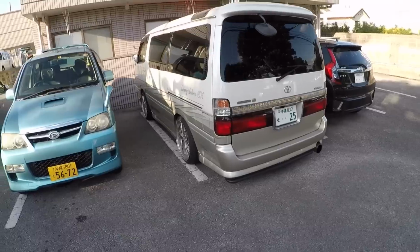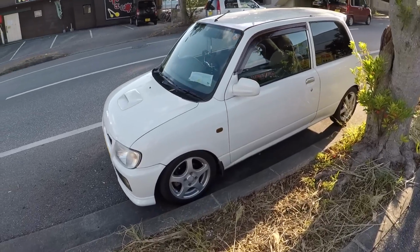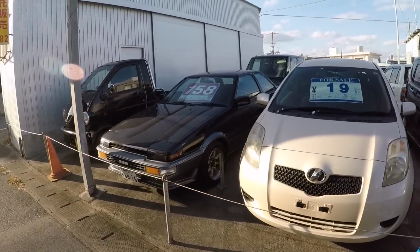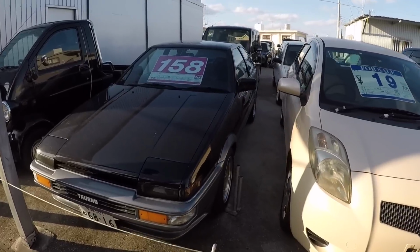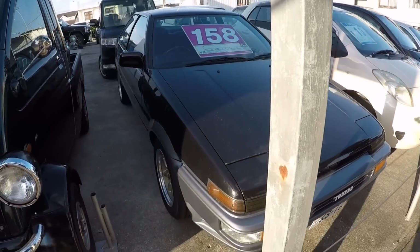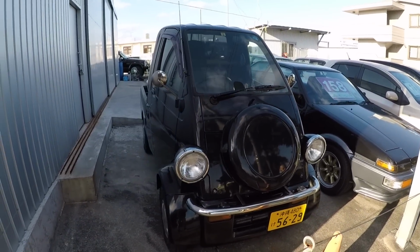Super custom living salon. That is awesome. Pretty cool little Daihatsu K car. They do still have the Trino. That's pretty cool. That's what I was hoping to find. Look at both of these cool cars, Mason. That's pretty cool too. That one?